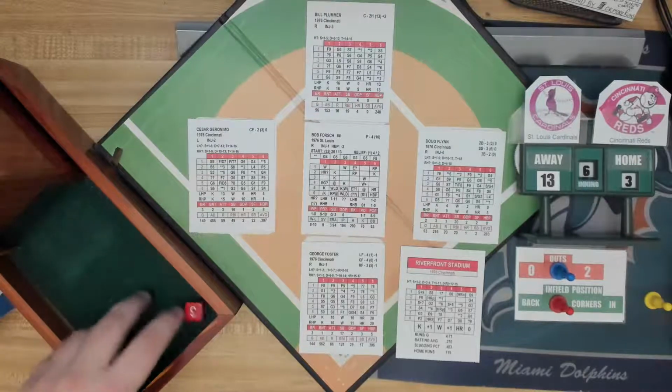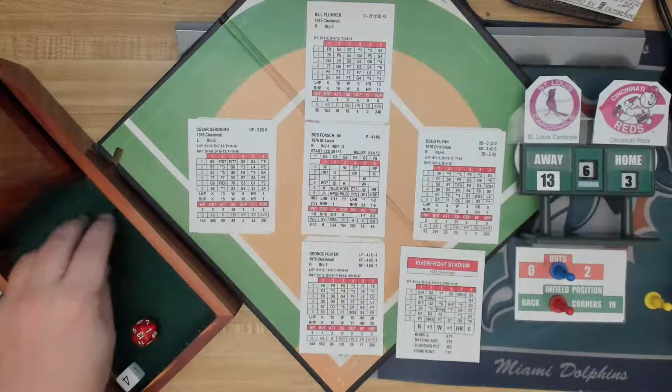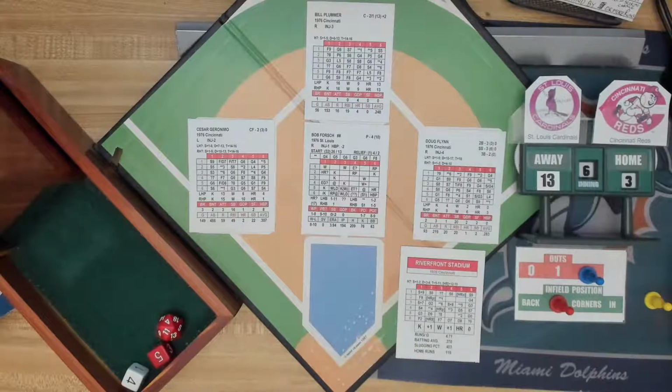3-3. That is a blank. Foster will swing. 6-4. Line out to third base. Line out to third. That's 2 outs. And a 1-2 or 3, we got a double play. No, everybody gets back. 2 outs. Wow. Ball was hit to third. A 1-2 or 3 would have been a double play. Somebody would have been doubled off, but everyone gets back, and that's 2 outs.